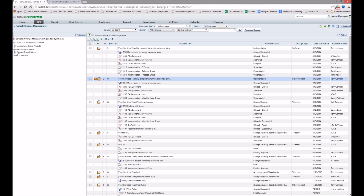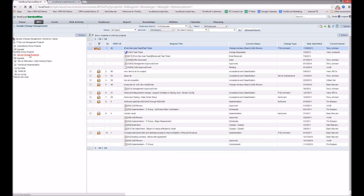Or actually, I have set up these folders to represent different projects that we want to do inside change management. For example, I have IT service projects, maybe some application projects, or if we're rolling out a new application, these are all the things that we want to do, and then maybe it contains tasks underneath. So it's just a way for us to group up projects and categorize different change requests. It also acts as a filter too. So if I click on here, it should display all of the change requests that are part of the server group.